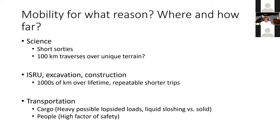Now, on the other hand, if you're going to do construction, excavation, in situ resource utilization, then you might take shorter trips, but you might make the same trip many, many times. You go excavate a little bit and bring it back to the factory, and you go back and excavate some more and bring it back to the factory, and you might do that hundreds of times. So that becomes more like driving on a road. It's the same trip many, many times, but you may drive thousands of kilometers. Very different use case, very different kinds of requirements for your vehicle.